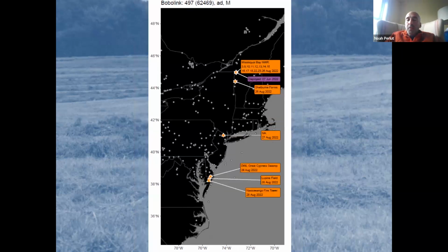This second bird was last detected in late August in Missisquoi. It was then detected on Shelburne Farms, remarkably, in late August, and then took a quick flight from Shelburne Farms directly to New Jersey. And then from New Jersey, it moved directly the next day, again to the Delmarva Peninsula on the shores of the Chesapeake Bay, to a number of towers where it was seen there again in August. So the bird was concentrating around the same time in a similar place.